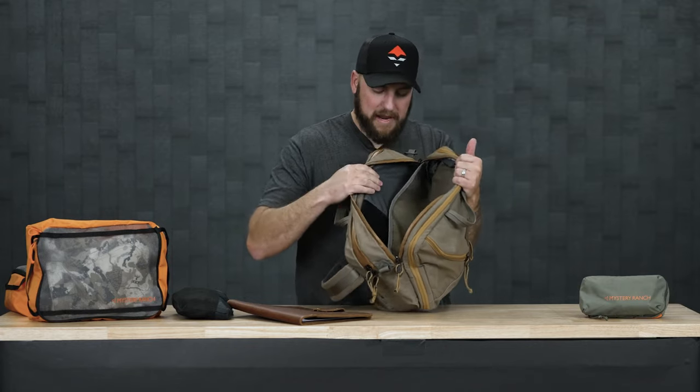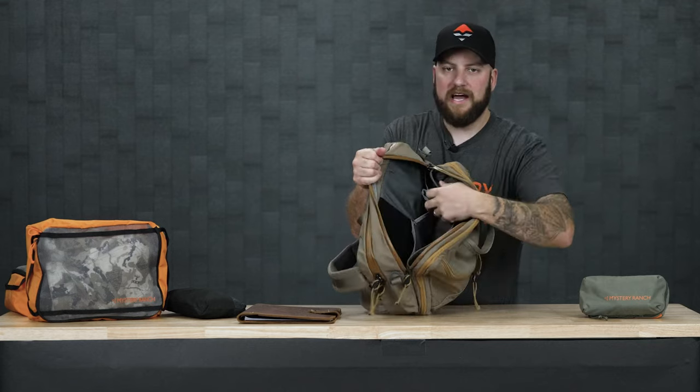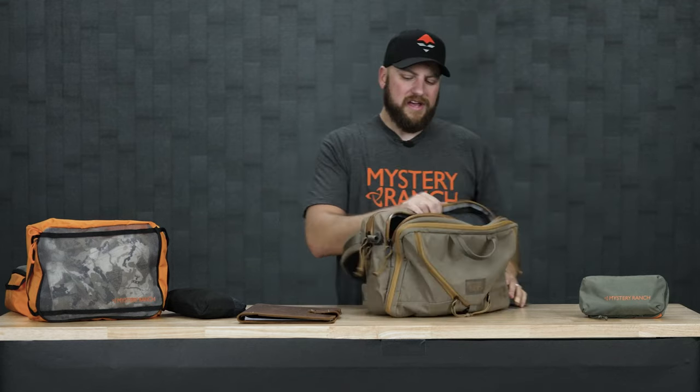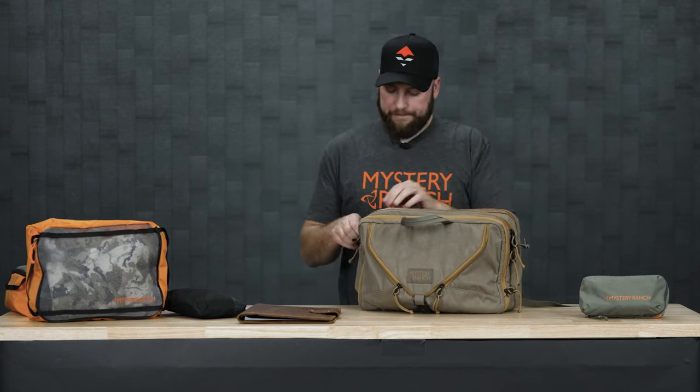Big pocket here for paperwork or big folders. Some smaller pockets on this side, chargers, highlighters, whatever it is you want to put. Okay, again, just along that theme of organized travel, take a little stress out. You know where your stuff is, everything has a place, and that can go a long way.